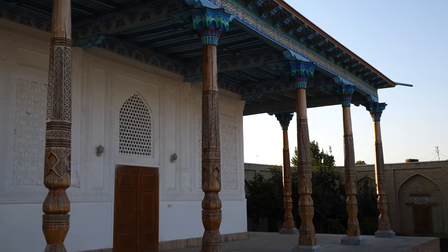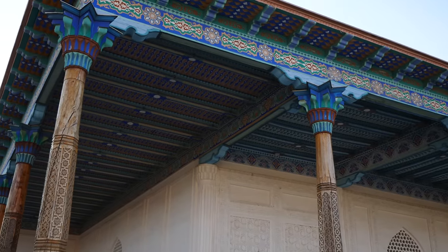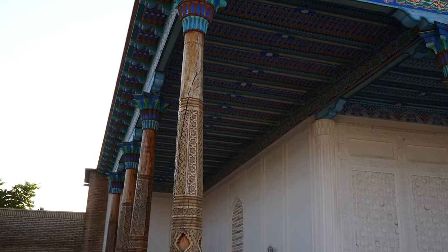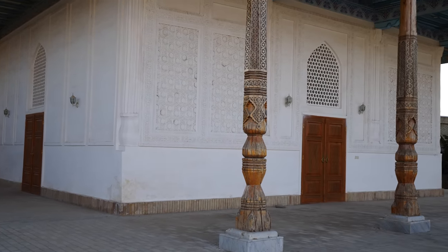I actually love the colors on top, the blue. That's Uzbekistan. I can't even say that enough. I mean, it's just Uzbekistan. This is the colors of Uzbekistan. Green, blue, always. I really love the pillars. Are those restored too, the pillars? Yeah, they're restored. Man, they're amazing. The designs, beautiful wood, and you have this white marble for the building.